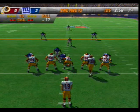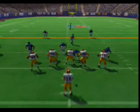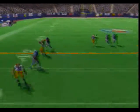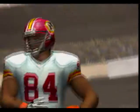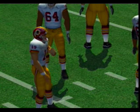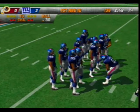Number 19 from the shotgun. Number 39 moves in motion. Throws it. Bart is there on the stop at the 30-yard line. Now that's a quick release. The quarterback decided where he wanted to go with it, and boom, it was in the receiver's hand.